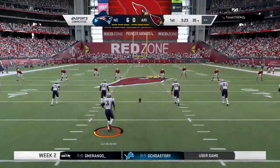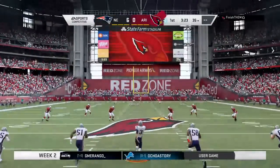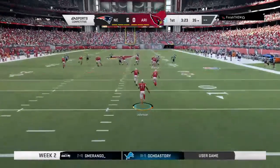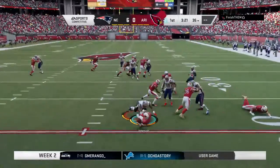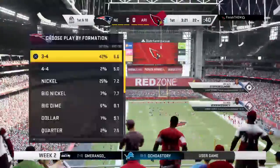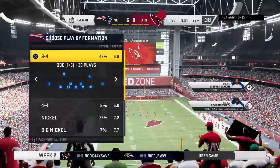Now he's back out there to boom this one away, maybe with some frustration after the PAT miss. This is fielded at the goal line. And he'll take this up past the 20 and down at the 22-yard line. At their own 22-yard line.